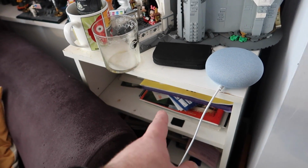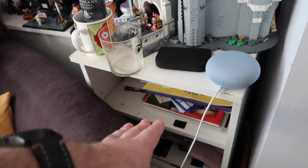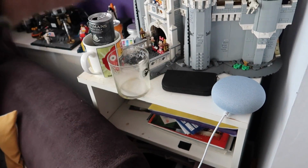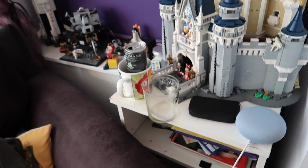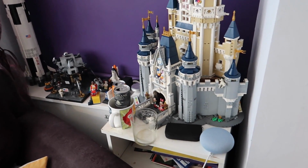So I've got a new one. This is actually a bedside cabinet. So I've bought a small chest of drawers that will fit here, just to sit the Lego house on and hide some of all that guff that you stick in cupboards that you don't know what it is. So I'm going to build that in a bit.